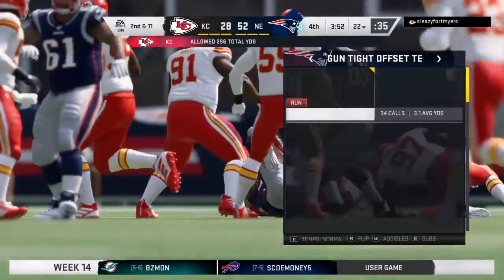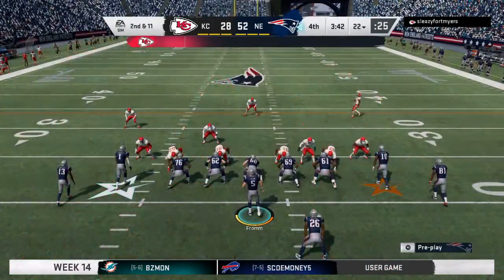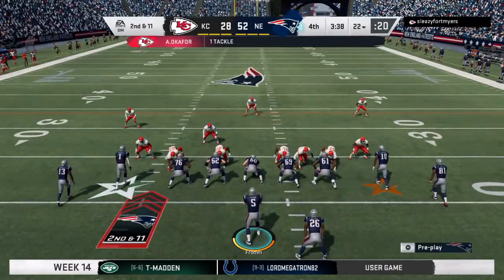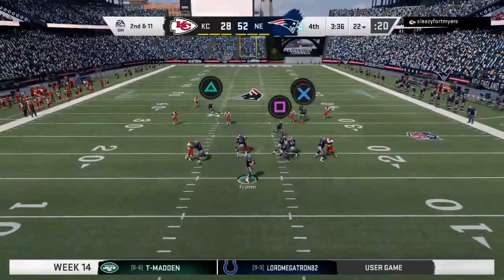It's a loss of a yard there, and it's second down. A loss of a yard there to start out. That leads to a 2nd and 11.